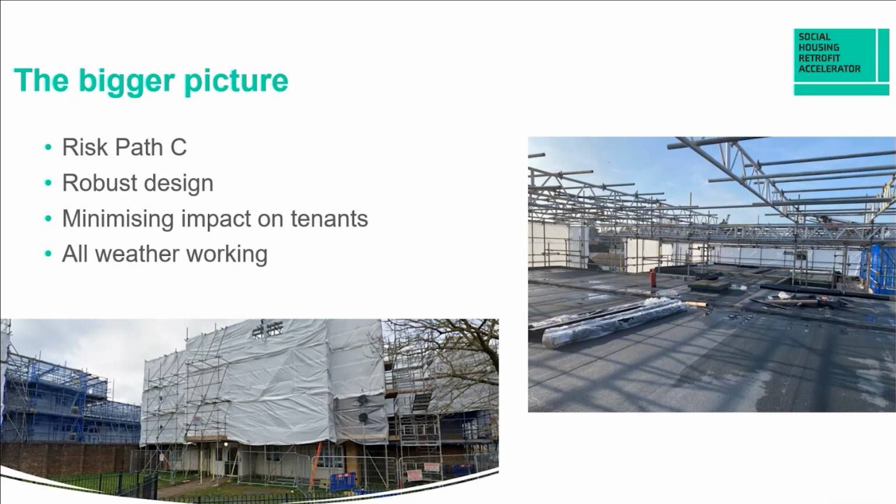That's just due to the inconsistency of the construction. So therefore we had to tie up and over the roof. You'll see lots of beam works there. Again, an increase in cost that couldn't be avoided. So if you have got stock of Wimpy No Fines and their blocks of flats, please consider that as it will need to be a design.